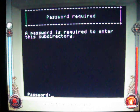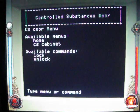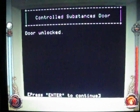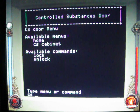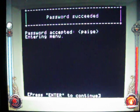Anyway, my hacking skill is now buffed up enough to where I can hack this computer. Okay, so the password is now dosage. I can unlock the door to the controlled substance room. I can also hack the cabinet from here. Separate hacking, a tip for that, but we actually knew that password already, but I wanted to show off my hacking skills.